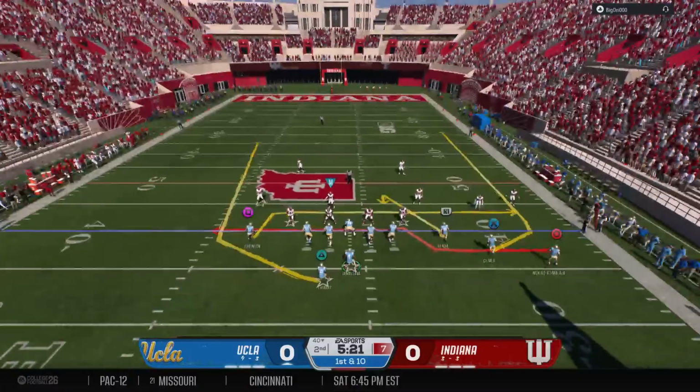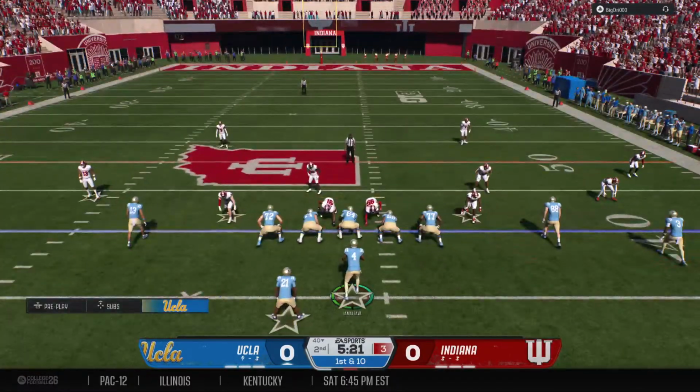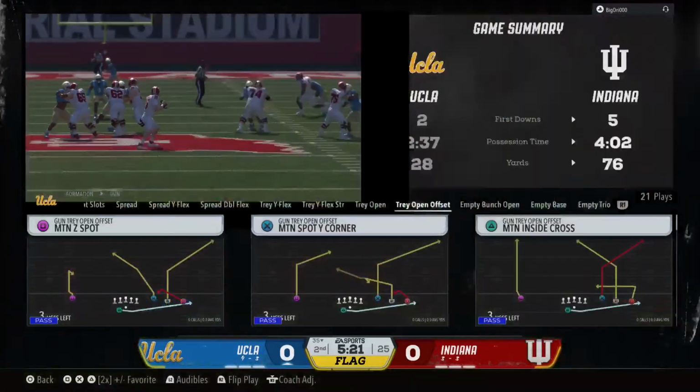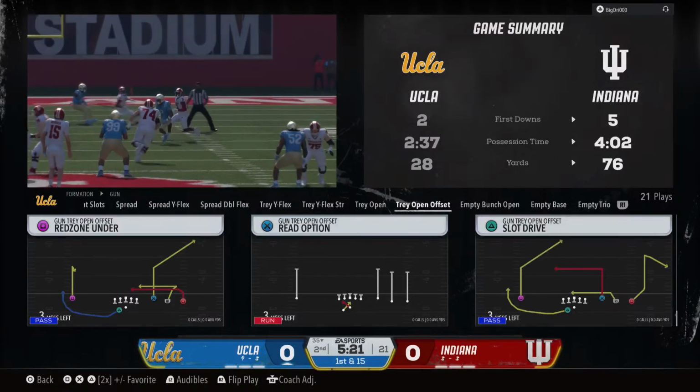They'll start this drive 60 yards in front of them from their own 40. Wide receiver going in motion. An unforced error there. They don't get the snap off in time. Offense took a little bit too much time at the line there.